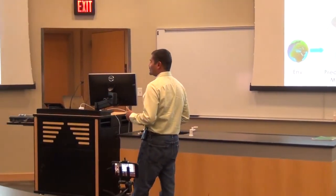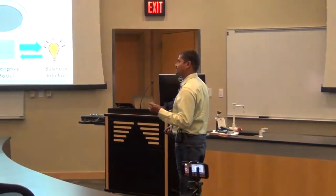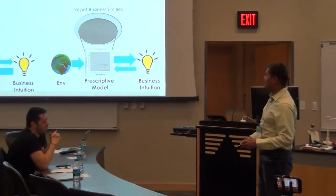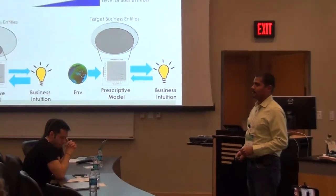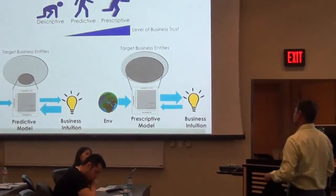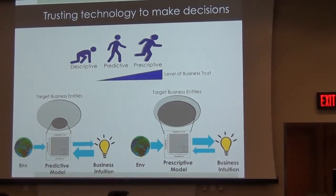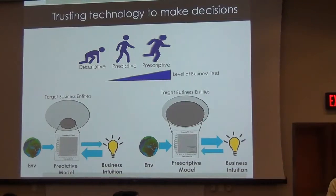So that's a level of trust that business places into the analytics projects that in a way defines whether a model is prescriptive or predictive. So let's talk about those two models, or the evolution between those two models. So we start off with the predictive model.